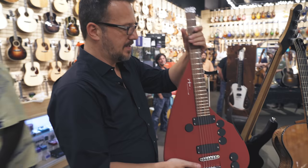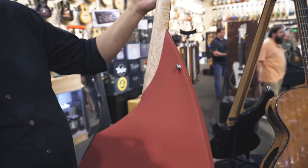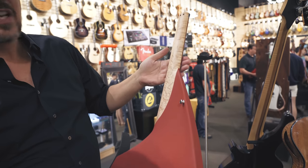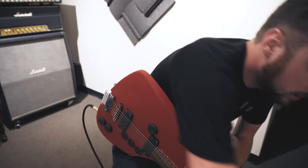It's a beautiful piece and has wonderful front and back on it. It's a red alder body with a Canadian bird's eye maple neck on it and a Pau Ferro fretboard. I have no idea how this thing works.